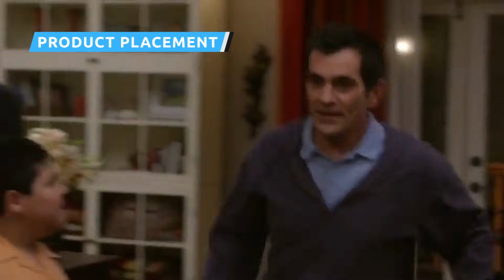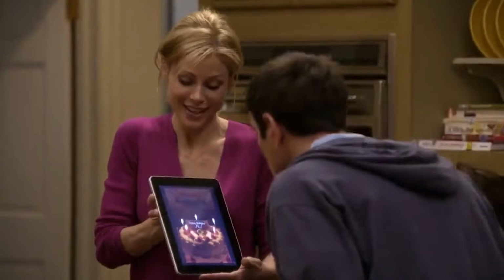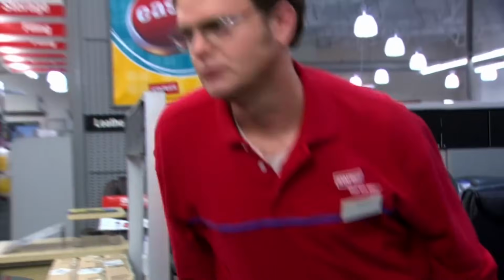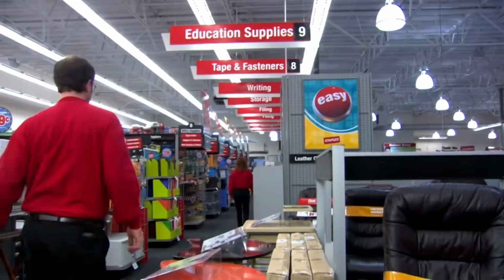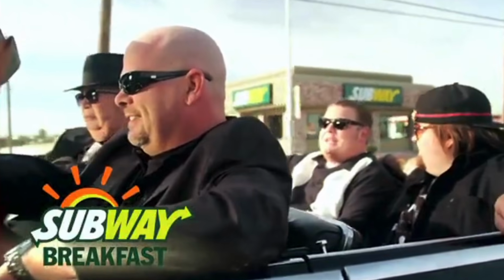Product placements are a common source of revenue for television shows, as they provide advertisers with a way to reach audiences in a less intrusive manner than traditional commercials. However, when these placements become too overt, they can compromise the genuine and unscripted nature that reality shows are supposed to convey. Such was the case with Pawn Stars and their not-so-subtle branding deal with Subway.